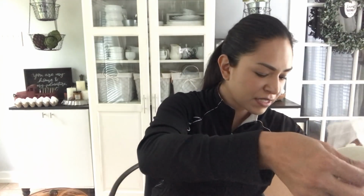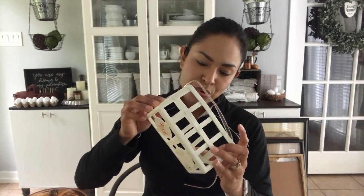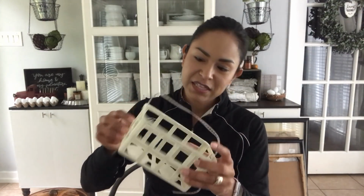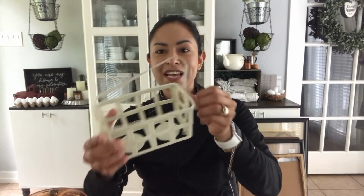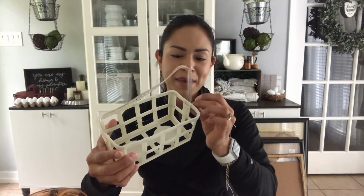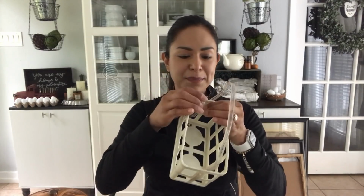So there is a set of 4 of these, and I got a name. It says Brexton Product, made in England. All right, so I get to check that out and see what it is. And then it has this little adjustable handle on the basket. I think this is absolutely adorable. So all of that for less than $5.